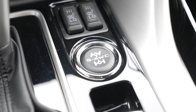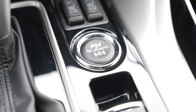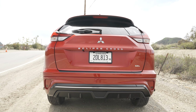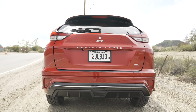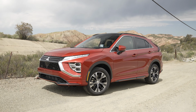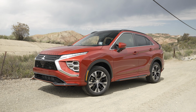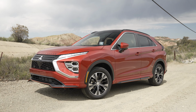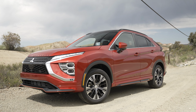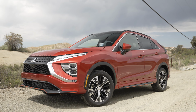So the steering tuning feels pretty good. The seats are comfortable. This is a top spec version. It is the SEL Touring package, so it is the most expensive one you can buy. It has all the bells and whistles, like the dual sunroof setup and a head-up display. But all of them will have the same powertrain. All of them will be available with the all-wheel drive system, and it's Mitsubishi, so I'm a fan of the all-wheel drive system.